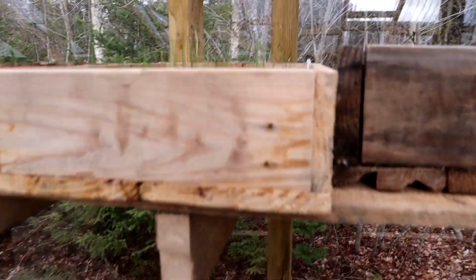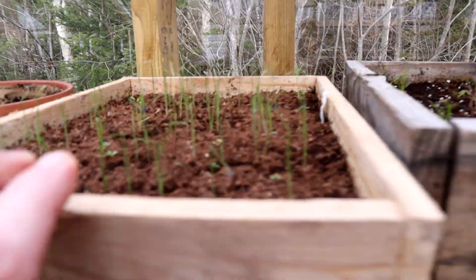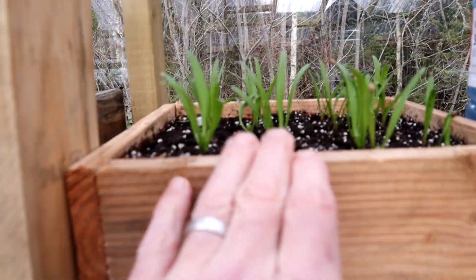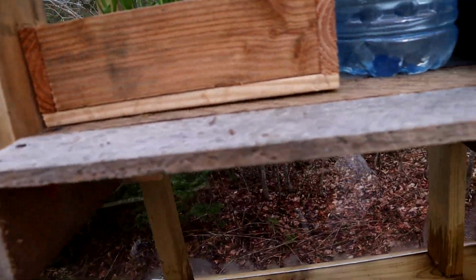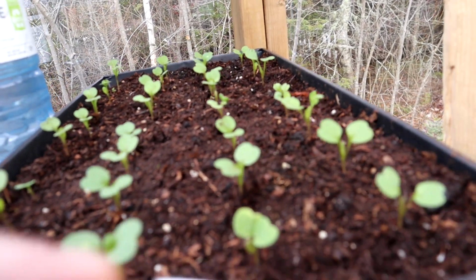And up here we've got leeks. Be planting them out later. Some more Asian greens, I'll be planting them up in the bottom greenhouse. These will be going outside soon. This is more spinach. What else we got? And what's that? I think that's rocket.